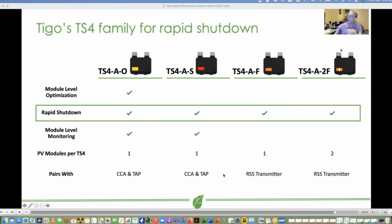And on the other side, we've got the low-cost entry-level option, which is just providing rapid shutdown to 0.6 volt, and it's paired with our Rss transmitter. So no communication to the World Wide Web through our monitoring portal. Just purely, do I have a problem? Do I need to shut down? Yes, I do. This is how I do it.